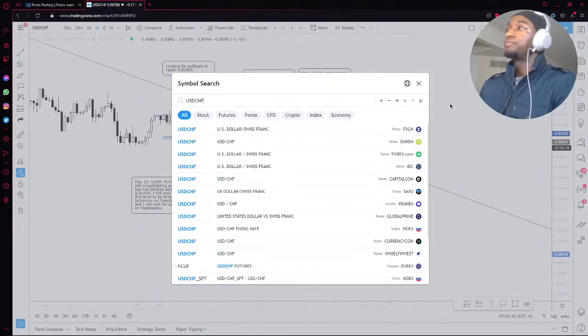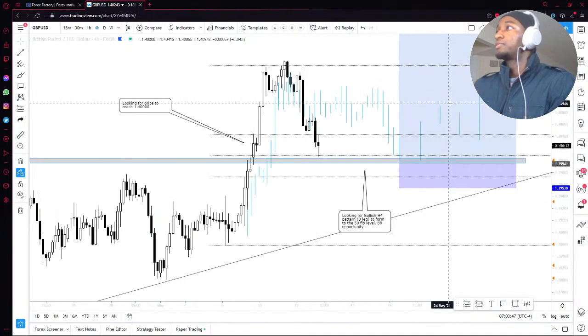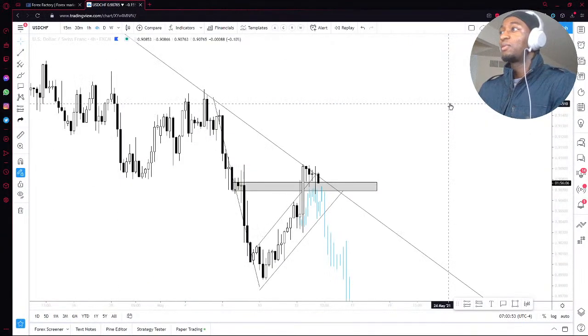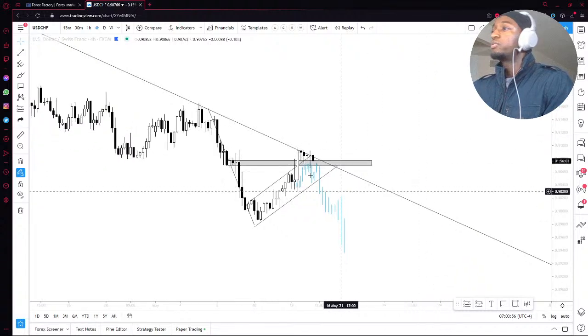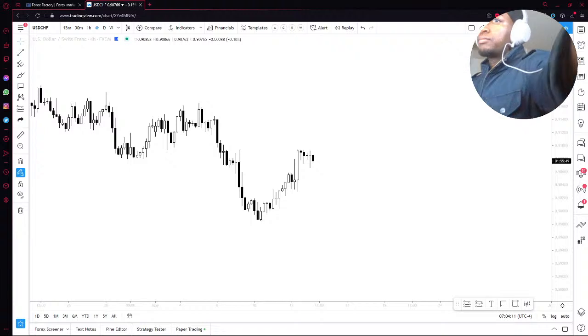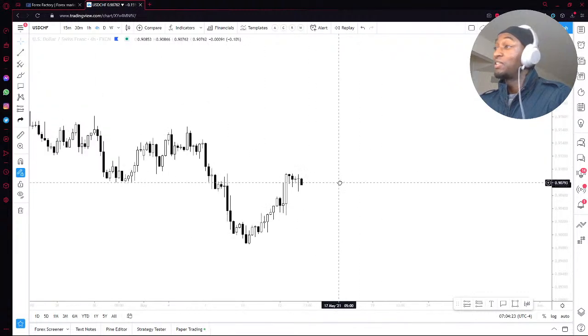Going over my strategy. Okay, this is yesterday's markup, or full markup. Let me make sure everything is good here. Alright, awesome. Okay, my strategy is real simple. It's basic market structure. There's nothing complex about it.